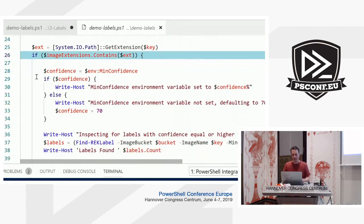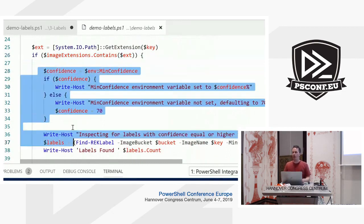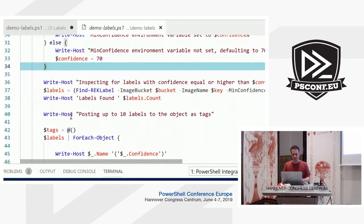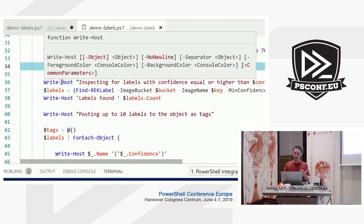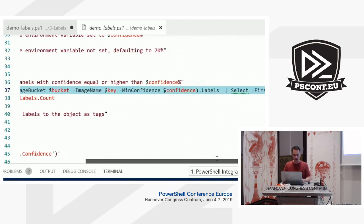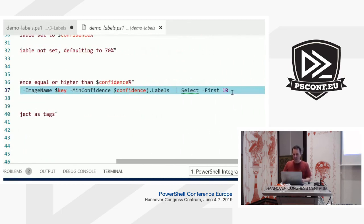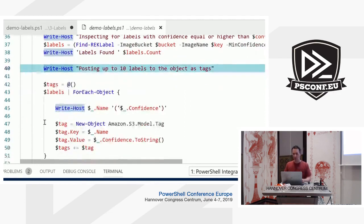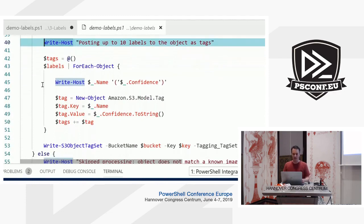It's then going to find an environment variable about confidence. So it needs to be above 70% confident to use the label. I'm writing host all the time, just doing logs. Then I call Find-RekLabel, which is calling the Rekognition service with the AWS SDK. I'm just basically returning the first 10 labels that come back from Rekognition. I print the number of labels that I found. I'll post up to 10, so it could be 9, it could be 8, up to 10.